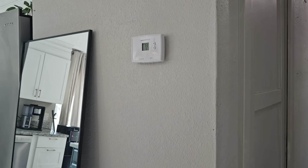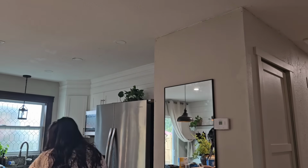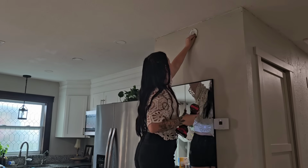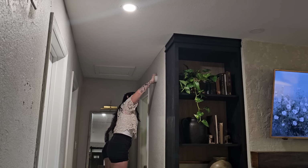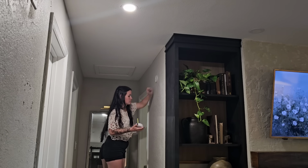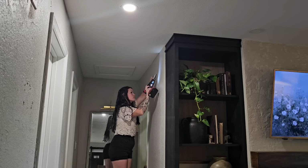All right, so we finally got the new thermostat on and it looks so much better. The old one was just so dingy because it was super old. So it took a little bit longer than we expected. The little wires did not add up, so you had to go through and match which one to the new one. It was a little bit more challenging than we expected. Thank goodness my husband's an electrician and he has patience for that kind of stuff.